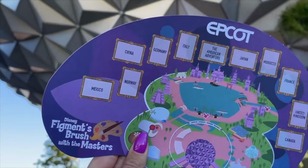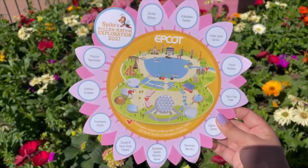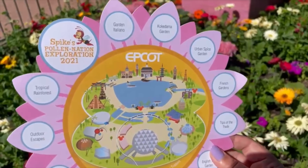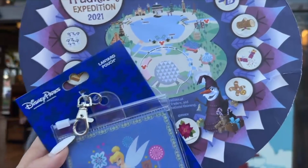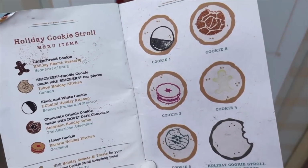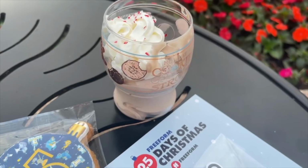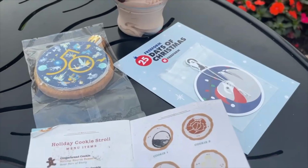Scavenger hunts are also all the rage in Epcot. During the festivals, you'll be able to purchase a scavenger hunt game board that sends you on an adventure around the World Showcase. When you complete the game board, you'll be able to redeem it for a special prize. The festivals have food-based strolls that you can take part in as well. If you complete the food stroll featured in the festival booklet, then you'll be able to redeem it for a prize too. So many prizes in Epcot.